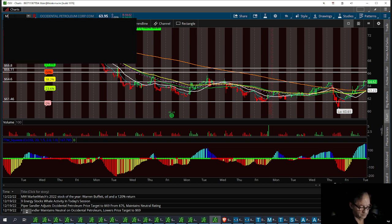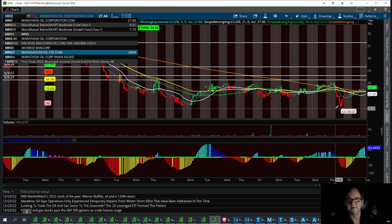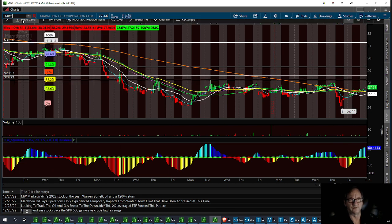And we got MRO. We keep a good eye on this one too. I mentioned the $26 level. Last time that was a double bottom, and we did bounce up off that 20 day. So see if we could touch a triple bottom somewhere a little above 26 and break a resistance level of 28.23. And that's MRO.